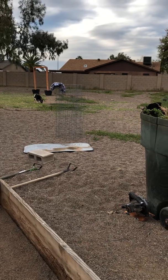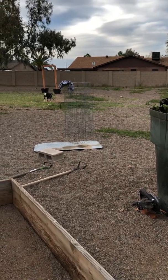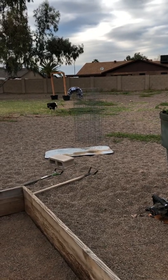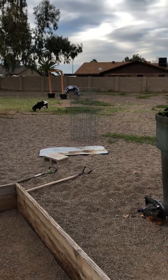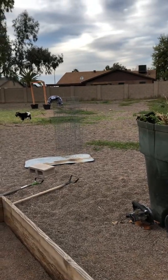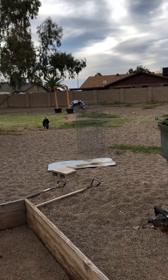I'm sorry, I'm staring at these goats because Elmer is interesting. He's all looking all crazy. Sorry, Elmer's just super interesting. He's all eating my grass now. It's finally starting to grow.